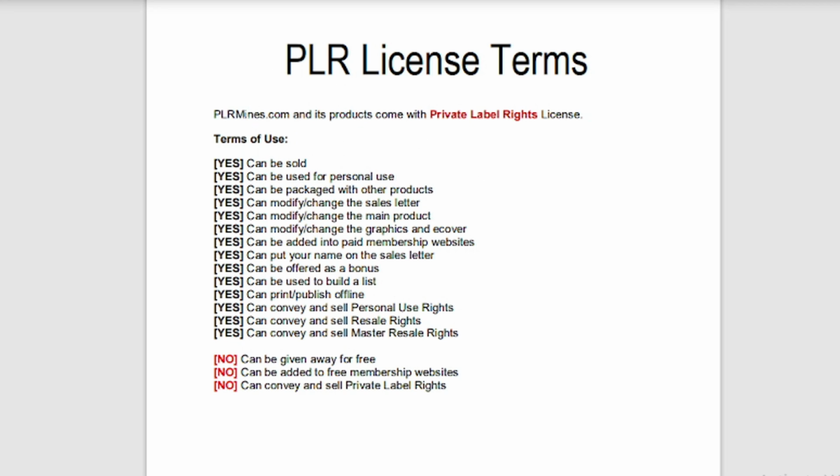So it says the plrminds.com and its product comes with private label rights license. And here are the terms of use. Yes, it can be sold. Yes, can be used for personal use. Yes, can be packaged with other products. Yes, can modify, change the sales letter, of course, can modify / change the name products. You can modify / change the graphics and e-cover. You can be added into paid membership websites, can put your name on the sales letter, can be offered as bonus, can be used to build a list, can print, publish offline, can convey and sell personal use rights, can convey and sell resale rights, can convey and sell master resale rights.